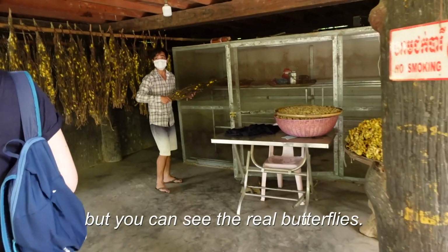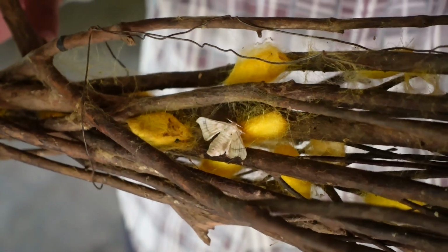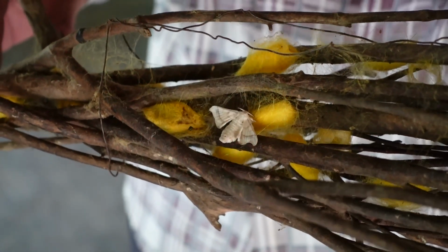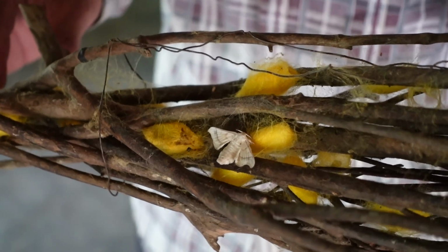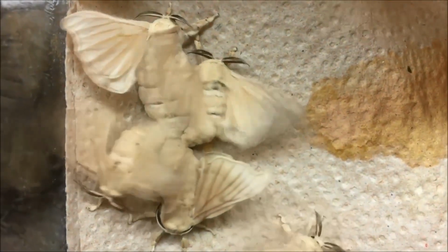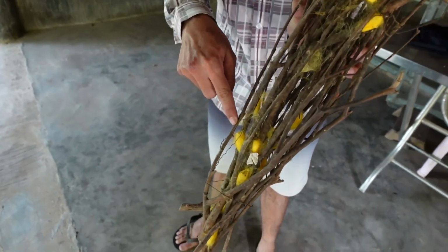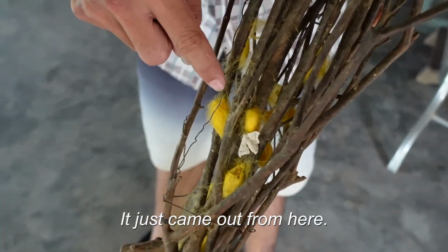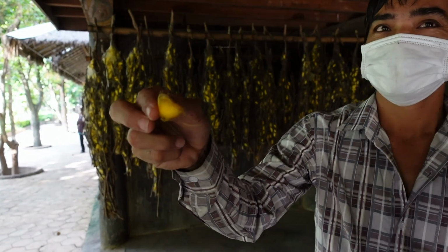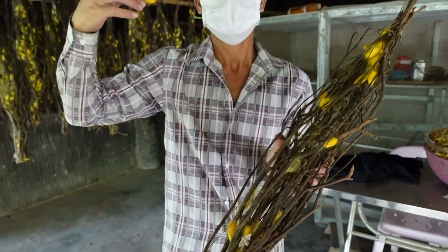There you are, you can't see the worm, but you can see the real butterfly. Oh, see? That's nice. Can you take a picture? So what is it doing? This is waiting for the partner. This one maybe came from this cocoon. See? That is open. It just came out from here. And this one. You can hear it? I can hear it flutter.